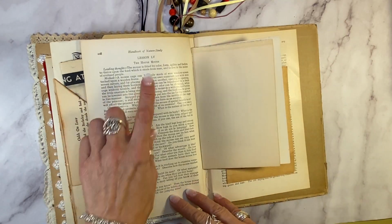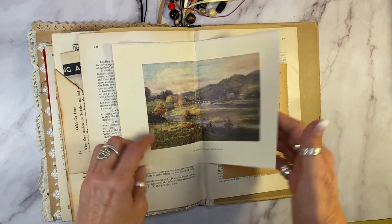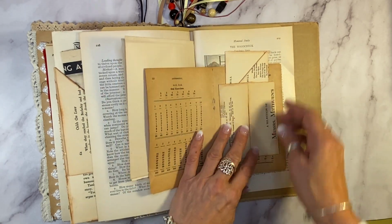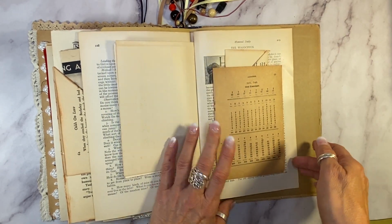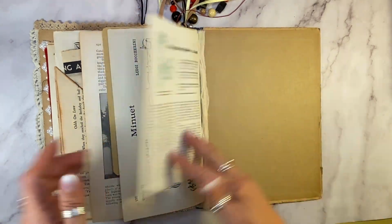And another 1920s handbook of nature, early 1900s plate here from the English Gardens book. Little hidden journaling spot there, and another one up here to journal in. And this is from the 1800s, an arithmetic page. And the woodchuck. And then we finish up the book there.